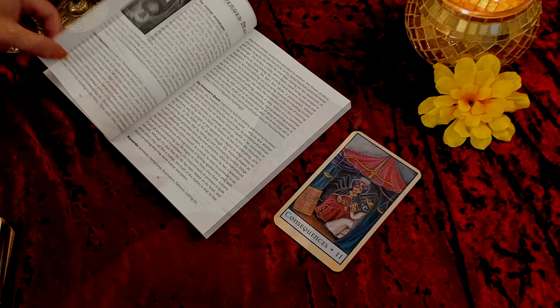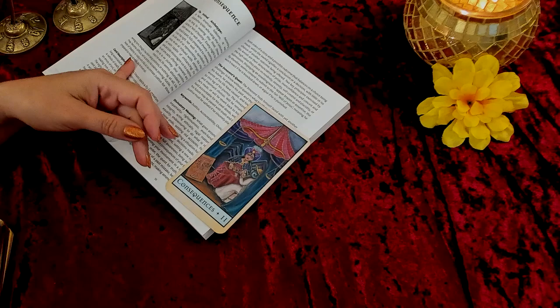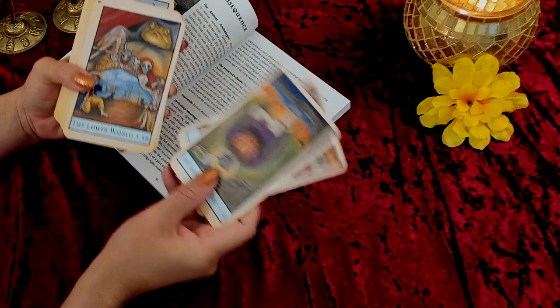Okay, so that's pretty cool. Again, I like how it explains everything that's happening in the image, what the artist's inspiration was. So this would be like the Justice card. If you're not familiar with your Rider-Waite, this might be confusing. Plus then they add in an additional two cards, which you could choose to read with or not.